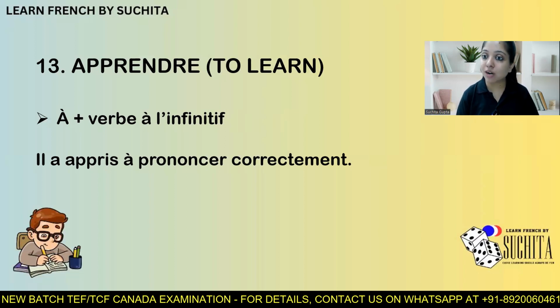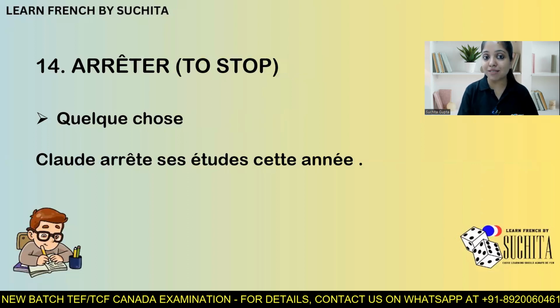So we have learned 4 constructions. The first one, apprendre quelque chose, learning something. Apprendre quelque chose à quelqu'un, to teach something to somebody. Apprendre quelque chose de quelqu'un, to learn something from somebody. And fourth construction is apprendre plus la préposition à plus le verbe à l'infinitif. That means after the verb apprendre, if you have the verb in the infinitive form, you will add the preposition à in between. Let's move on to our next verb, that is the 14th verb.